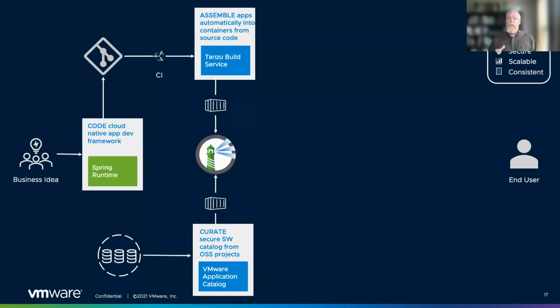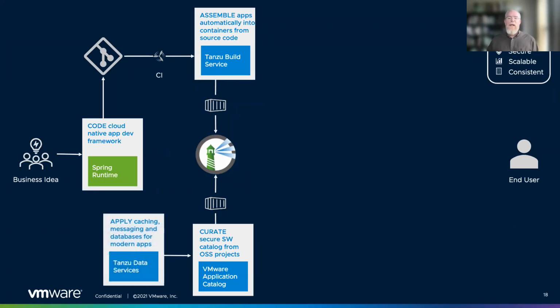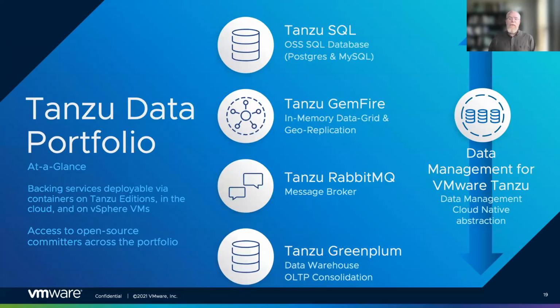For those who are looking for a database as a service type experience or any other data services needs, Tanzu Data Services is capable and available to help accelerate the delivery and availability of database resources to match the speed of deployment. We provide a Kubernetes operator that allows the deployment of Postgres and MySQL instances through standard Kubernetes YAML. We provide commercial support for those and Gemfire in-memory caching data grid, Tanzu RabbitMQ as an enterprise message broker, and of course, Tanzu Greenplum is our advanced data warehouse solution for analytics.